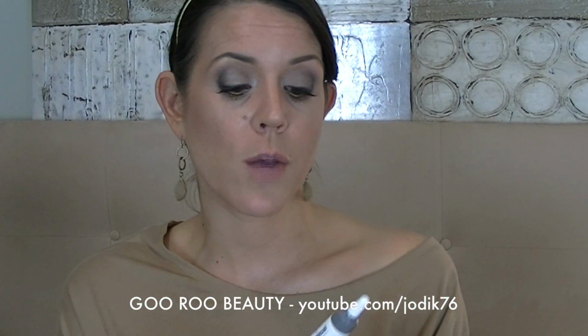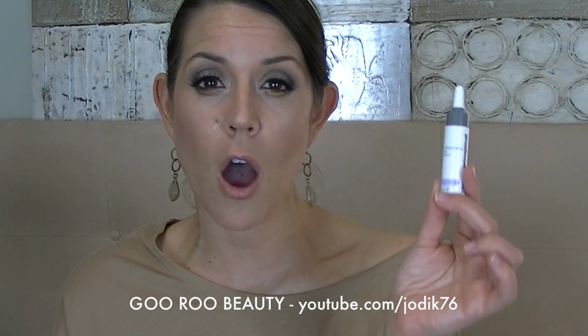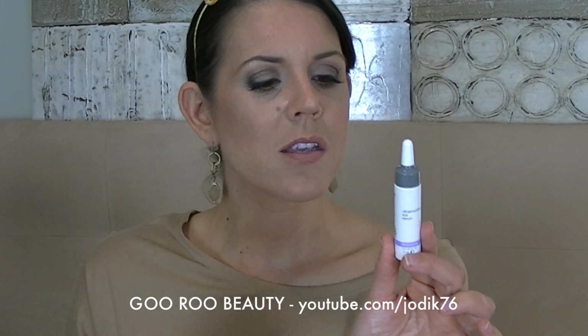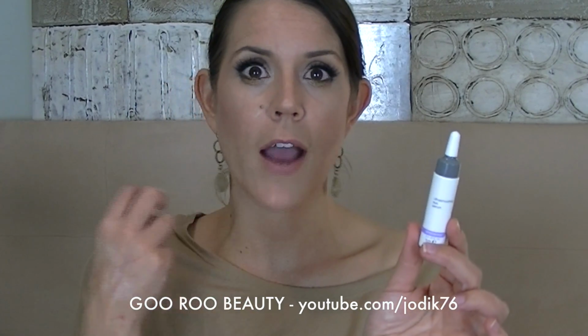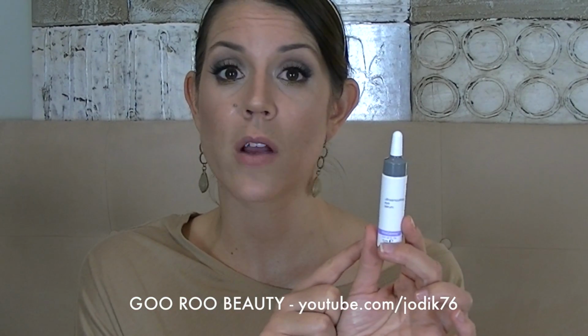Brand new product from Dermalogica. This is their Ultra Smoothing Eye Serum. It's part of their Ultra Calming range, which is perfect for people with sensitive skin. So this is a serum which is used in place of an eye cream. If you found eye creams too heavy or too irritating, this might be a perfect product to go and check out.